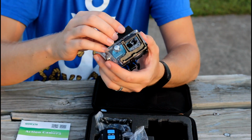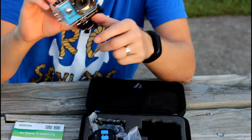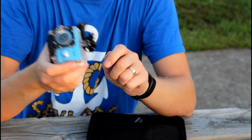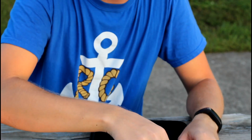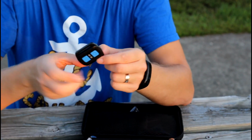You do not have to use this just for race drones. You can put it in your waterproof case and take it on vacation with you, on any kind of adventures. This is pretty much a GoPro knockoff, and it does so far a really good job. So there's our hard case. This was a cool selling point to this camera as well.